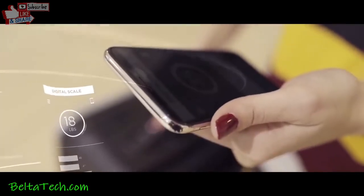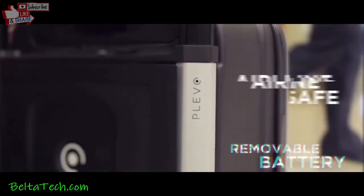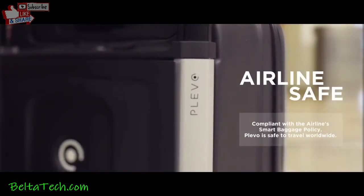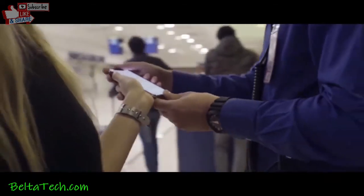A built-in digital scale. Forget about paying fees for overweight luggage. PLEVO's removable battery pack is compliant with all airline regulations, so you can travel worry-free. A smart travel assistant app, so you can check all your flight details.